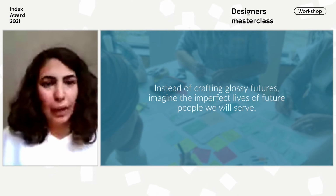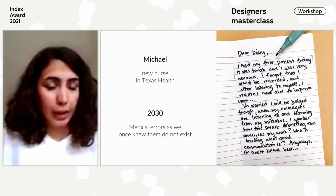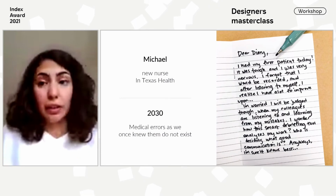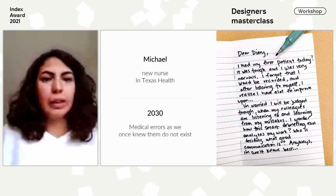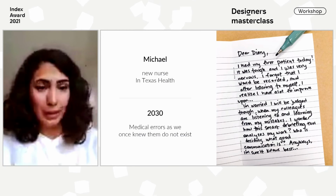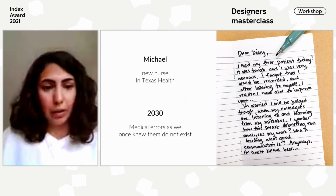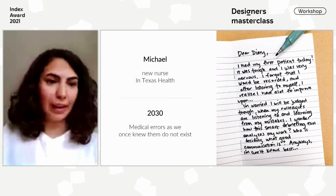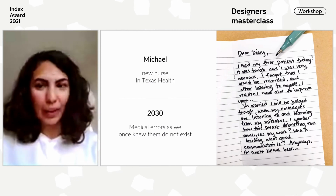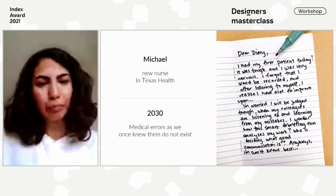What we did was to create some user cards, which had a name and just a bit of context, so maybe a profession and a part of the world. You could even add an age if you would like to. All the other details could be filled in by a participant who is going through this exercise. We also wanted to add a trigger statement, which in this case is: 2030 medical errors as we once knew them do not exist. So it doesn't even say they don't exist. Maybe they exist in one form, but not as we know it.